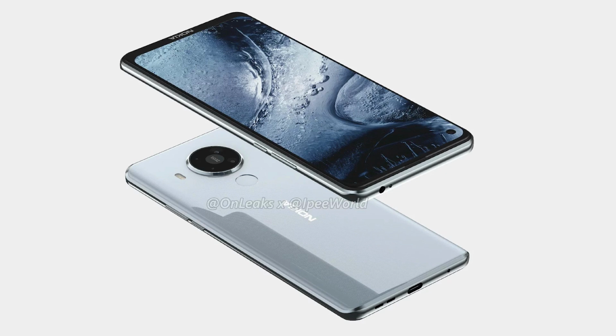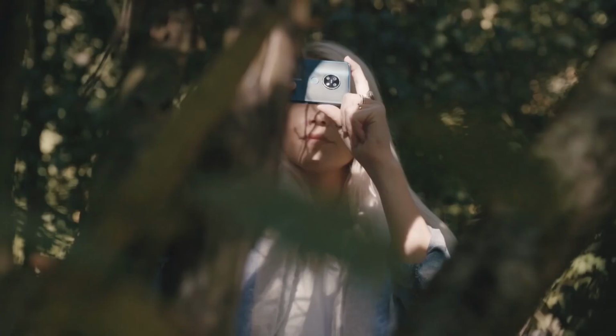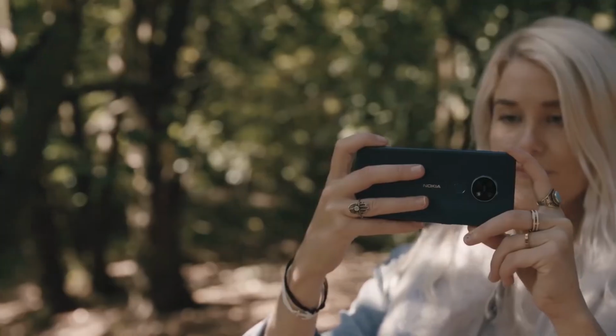At the bottom we find the USB Type-C charging slot, speaker grill, and on the top we have the headphone jack, and I'm really glad to see that Nokia is keeping it alive.